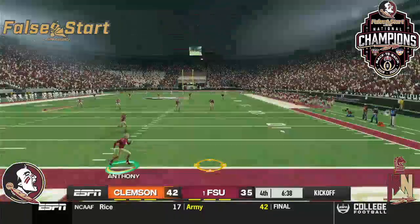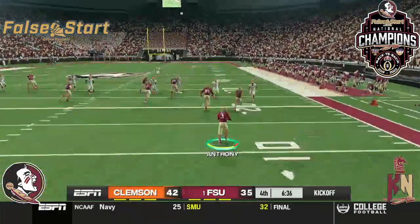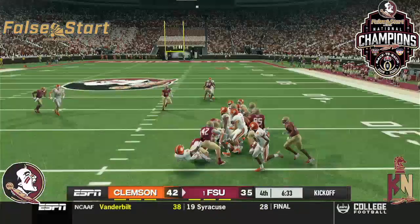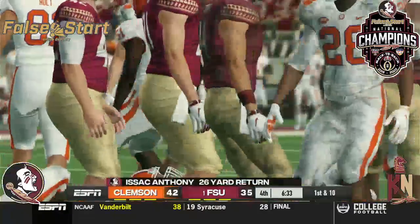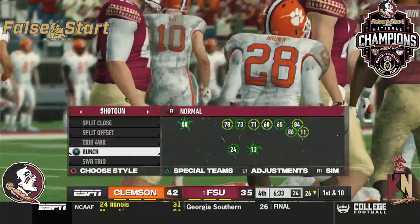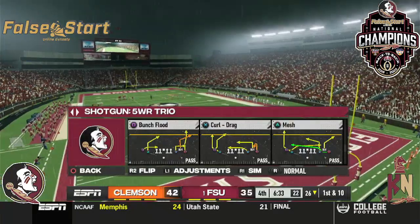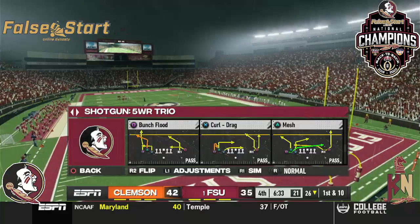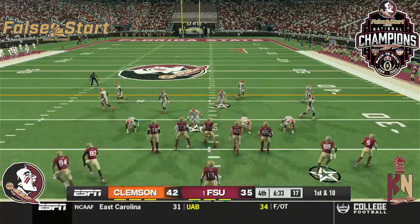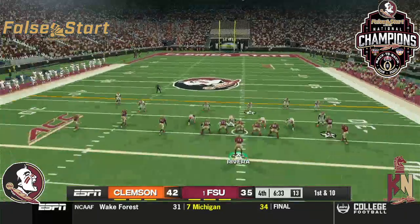Anthony is deep to receive, and look out, folks. He's looking to run another one back for six. From his own goal line. And he's taken down at the 26-yard line. Things aren't tied, but they might as well be. It's this drive that could really dictate the tone for the last quarter. They come out in a five-wide set.